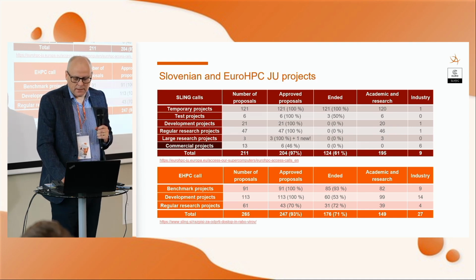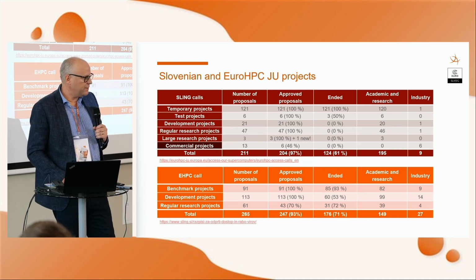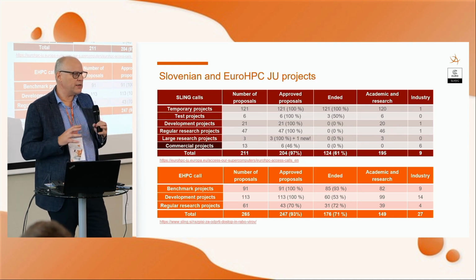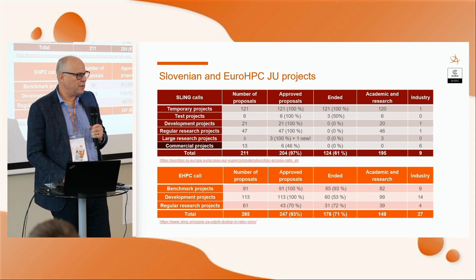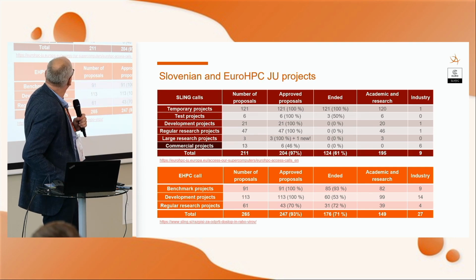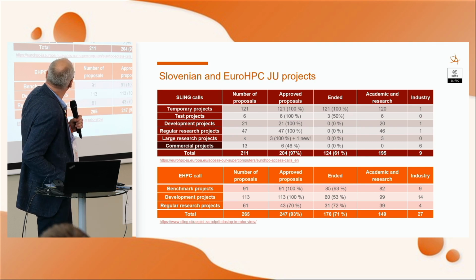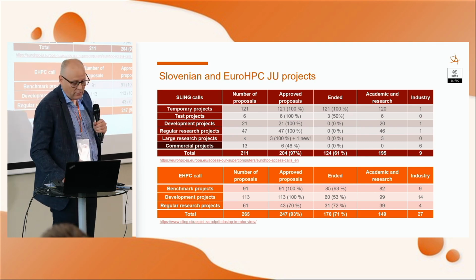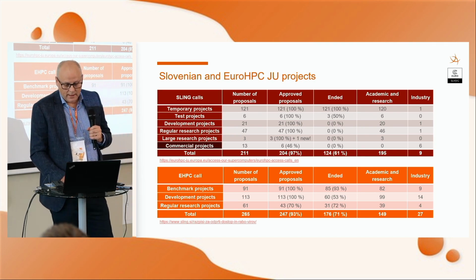And this year we are starting with adoption with the new SLING access rules. They are actually quite the same as the EuroHPC rules. Of course, we have, let's say, one type of projects or one type of calls more. This is regular and, or should I say, large research projects.